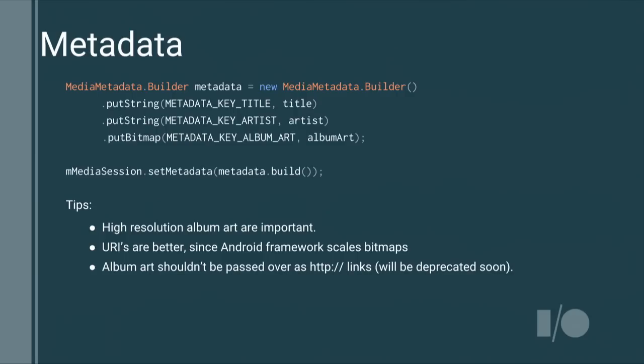So you can send us that album art in two ways. You can send it to us either through a bitmap or a URI. I recommend you do it with a URI because the Android framework actually scales down the bitmap to 320 by 320 dp. So if you want a high resolution image, the URI is the way to go.